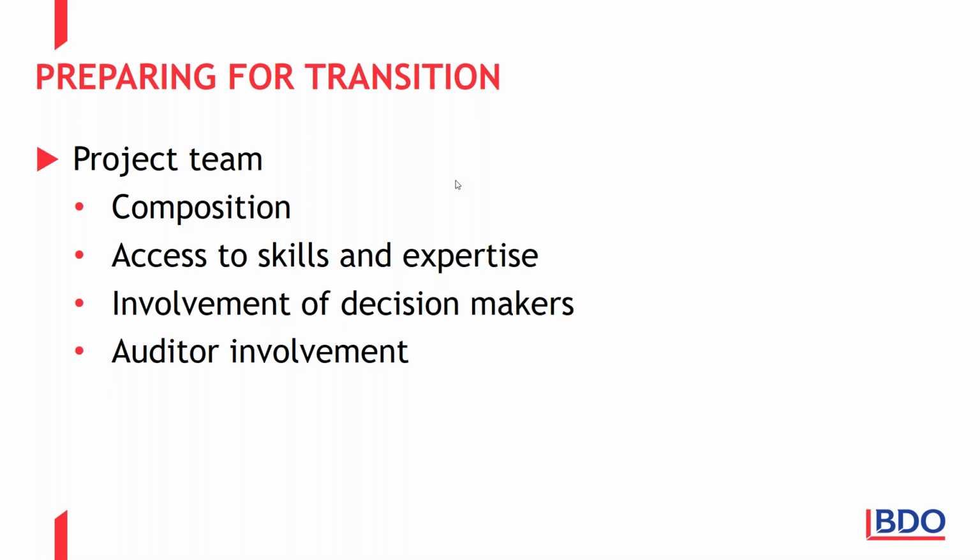And that doesn't necessarily have to be an external IFRS person. It can be internal, but most organizations are reaching outside for that because the nuances of the new standard aren't necessarily available in-house. But very importantly, the involvement of a decision maker. And that is somebody at a board or an audit committee level who's able to guide the team with the decisions they make that are aligned to the business's strategy.